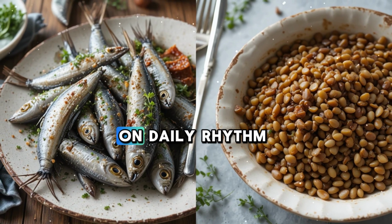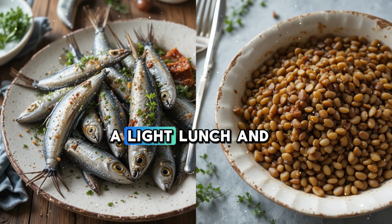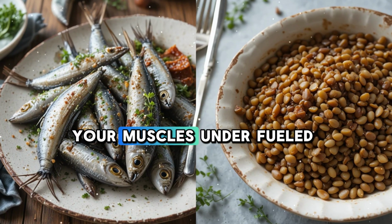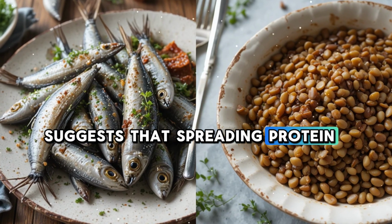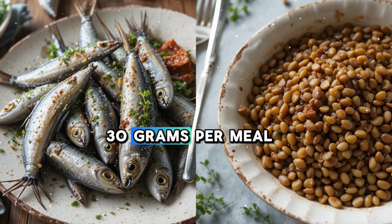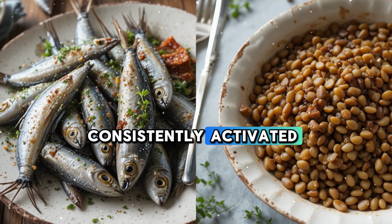Now let's zoom in on daily rhythm. Many people eat a carb-heavy breakfast, a light lunch, and a protein-rich dinner. But this pattern leaves your muscles underfueled for most of the day. Research from the American Journal of Clinical Nutrition suggests that spreading protein intake evenly across 3 meals, about 25-30 grams per meal, keeps muscle protein synthesis consistently activated.